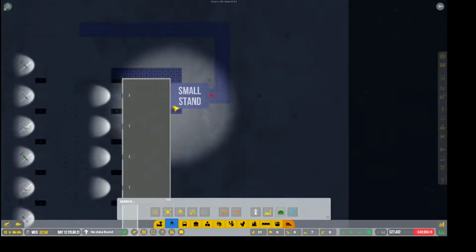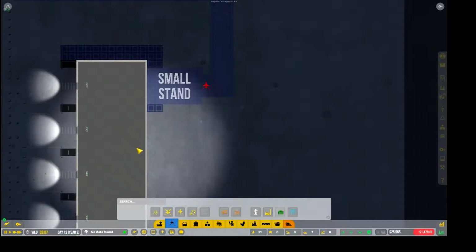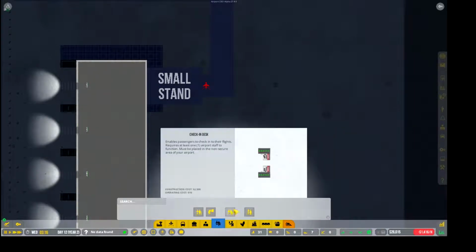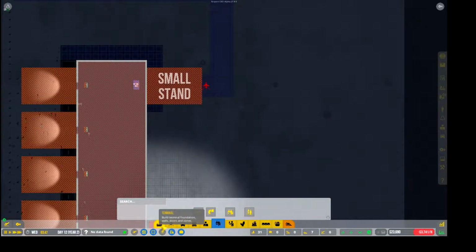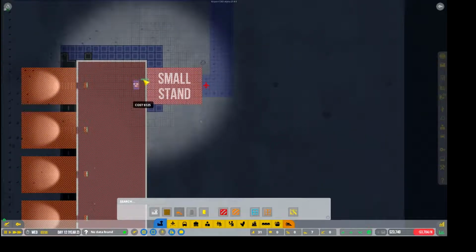Well, we'll go up to double speed, and we will wait for our talented constructo dudes to come along and put that in. We will now go and tell them where to put the boarding desk. Boarding desk, thank you very much. Rotating as we go. I am going to go with excellent Smithers on this one. Put the super duper low quality large size door in. Right there.